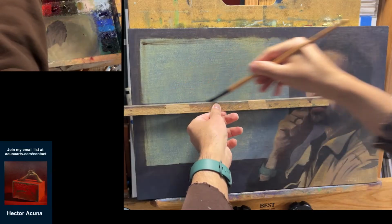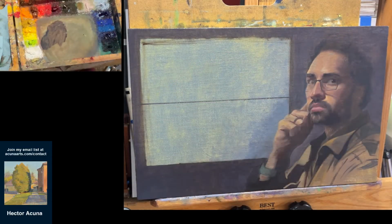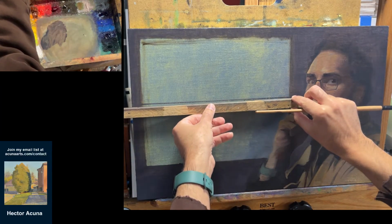just add a line in here. Let's see where we're at. It's actually fairly close to the middle. Maybe we go down just a hair.